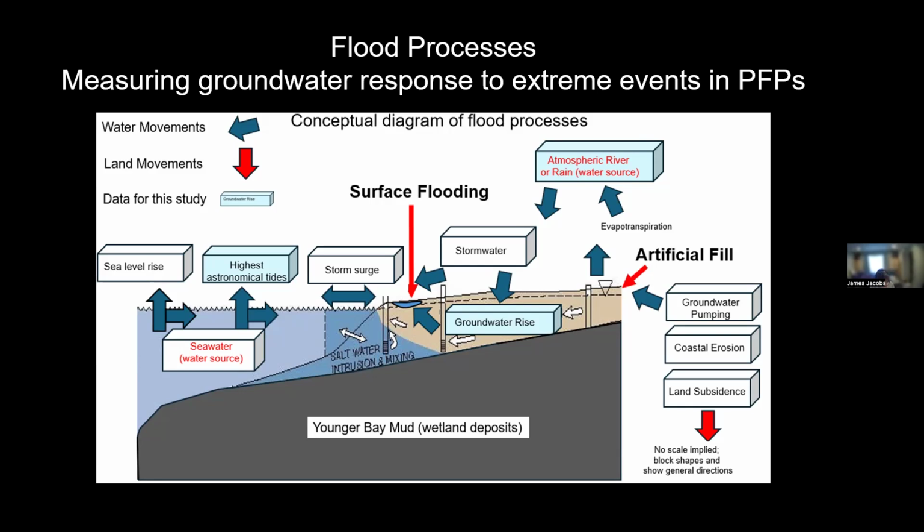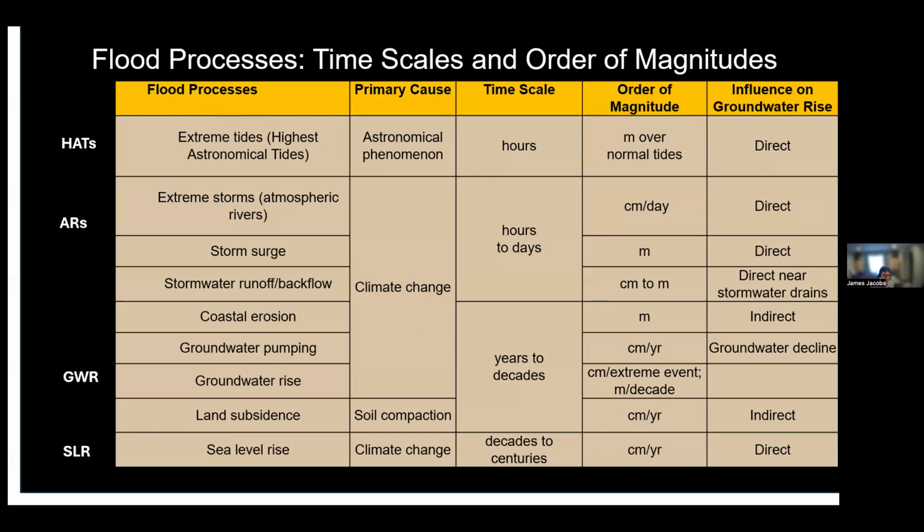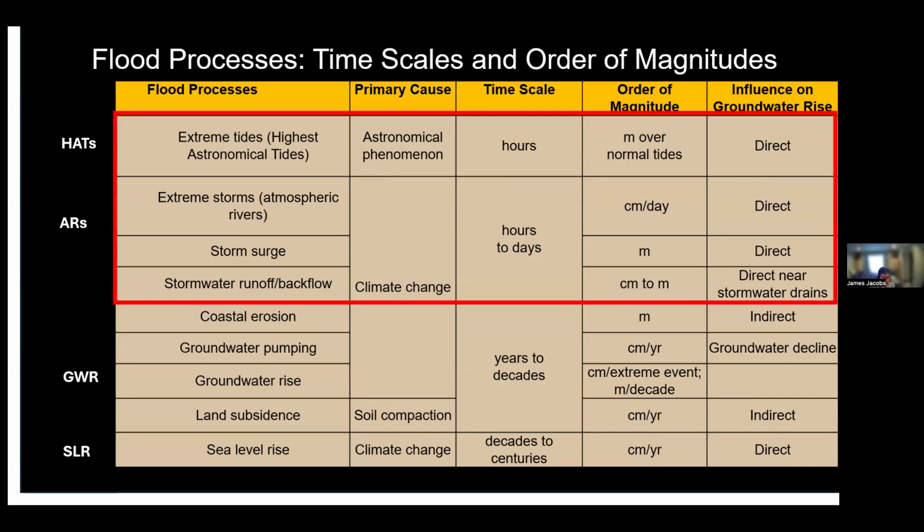you get more subsidence. And if we look at the flood processes in terms of the time scales and magnitudes, the ones that I'm the most interested in are the ones that are also the shortest, in terms of we can evaluate what the water levels are in the subsurface, like in utility trenches, by putting wells in those, and we can see that if we have an extreme tide, a high tide, or an extreme storm like an atmospheric river. Storm surge hasn't been a big issue in the study areas that I've looked at, but can add a fraction of a meter if it's coming toward the shoreline.